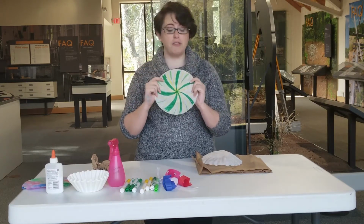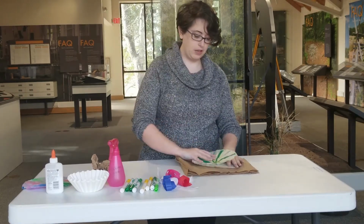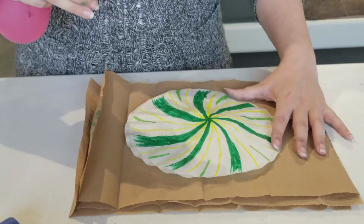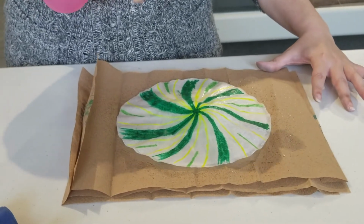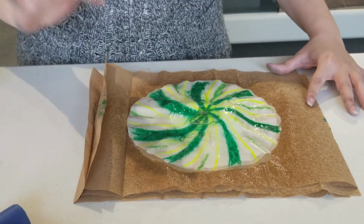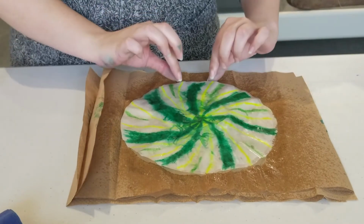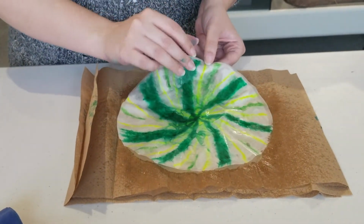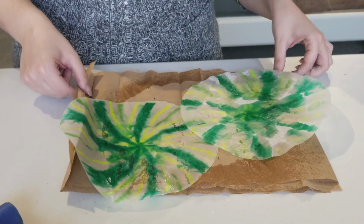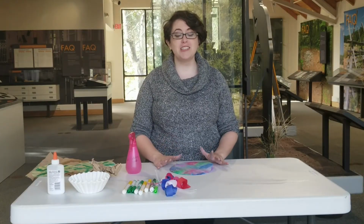So once you have your coffee filter all colored, we're going to take another coffee filter that's just white. We're going to put it down, put the colored one on top of it. And now we're going to spray it with some water. All right, so you're just going to spray it down and you want it to get good and wet. And look how the colors start to run. Make sure the coffee filters are sticking together. Now, when I pull them apart, you're gonna see that it's on both of them. Isn't that cool? It creates a tie-dye. All right, so now you need to set these aside to dry.